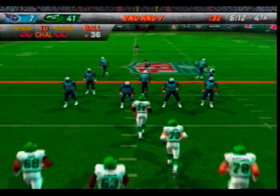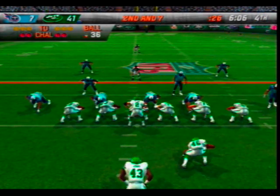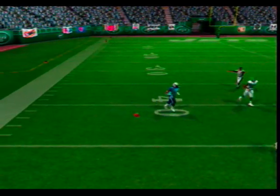Second and 7 coming up here. Ball on the 36-yard line. The Titans with a 4-man front. Blue down. Closing in, throwing. Nearly intercepted. That's his third drop. The intended receiver on the play.